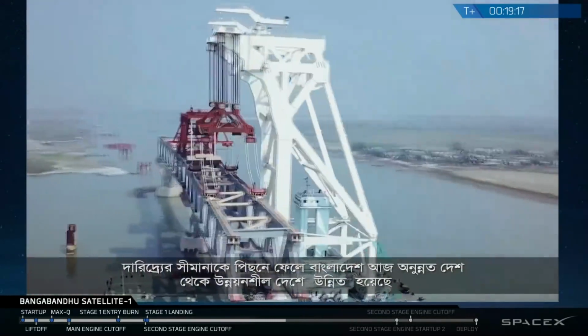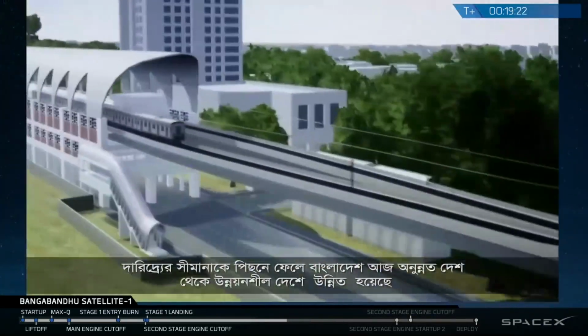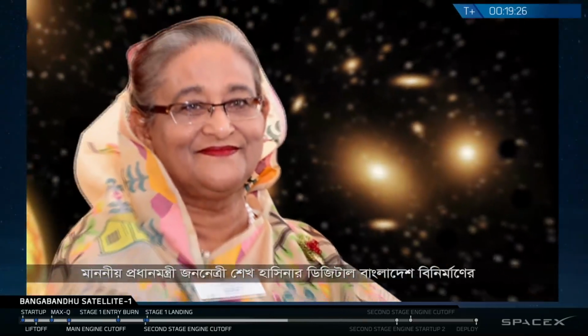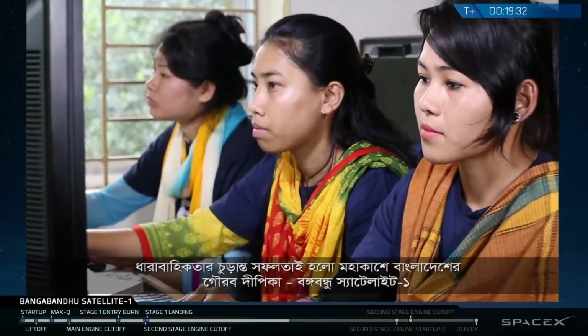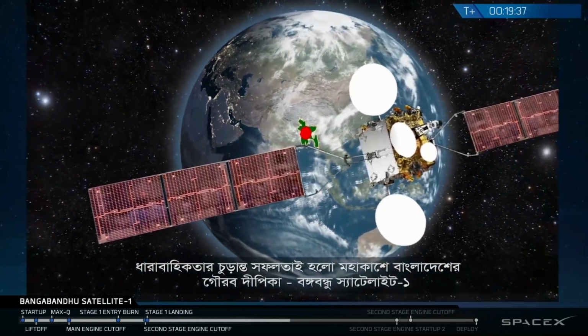Leaving behind the stigma of poverty, Bangladesh is elevated from LDC status to a developing entity, and Sheikh Hasina's epoch-making success towards a digital Bangladesh bears the glowing tribute for the country's galactic epitome, the Bangabandhu satellite.